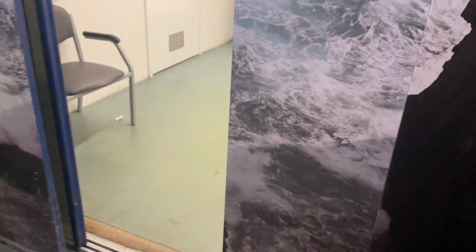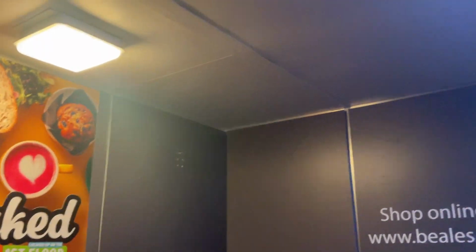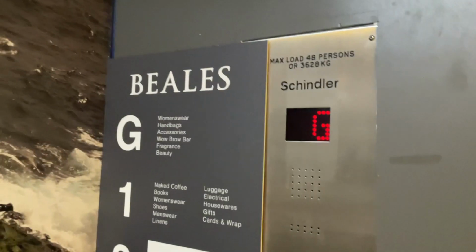First floor. Huge, and it has the ALS. Door opening. That's the ALS voice. Go back down. Doors closing. And it has the associated lift services voice, which is very rare. Nice motor. Feels like an airport lift. Ground floor. That'll be it. Doors opening.